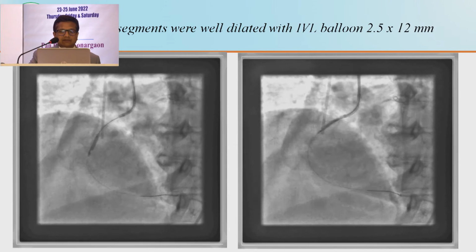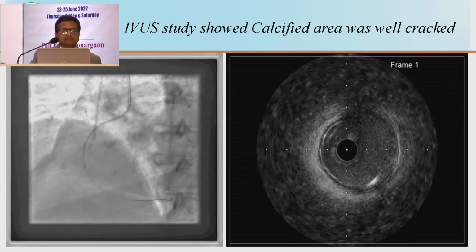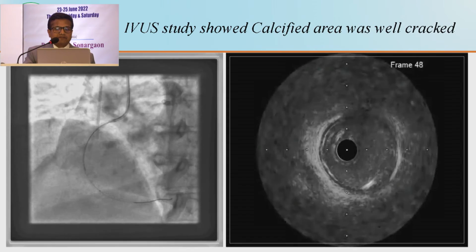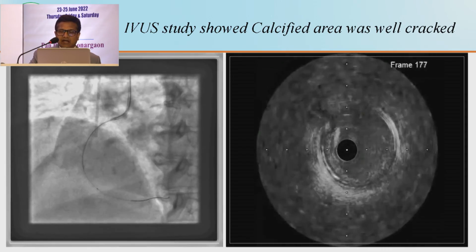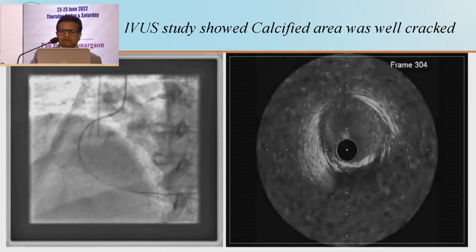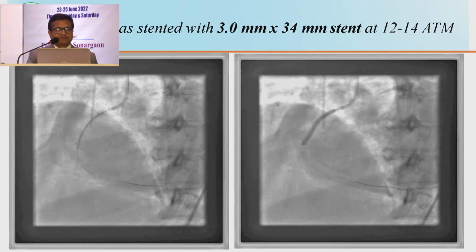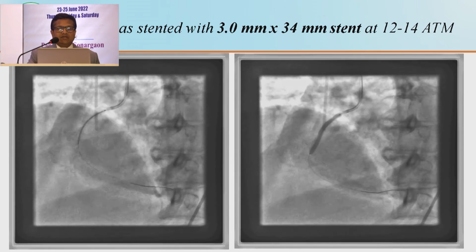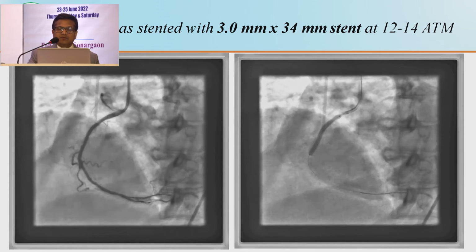IVL continuing. And after IVL, IVUS study showed the calcified area was well cracked. I am not showing the full IVUS. The lesion was stented with a 3 into 34 millimeter stent at 12 to 14 ATM.